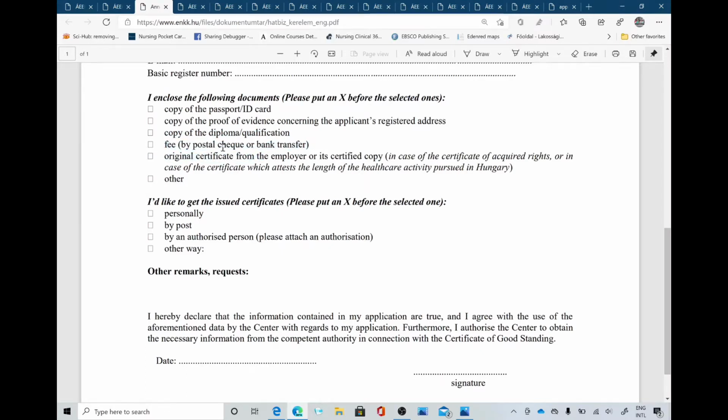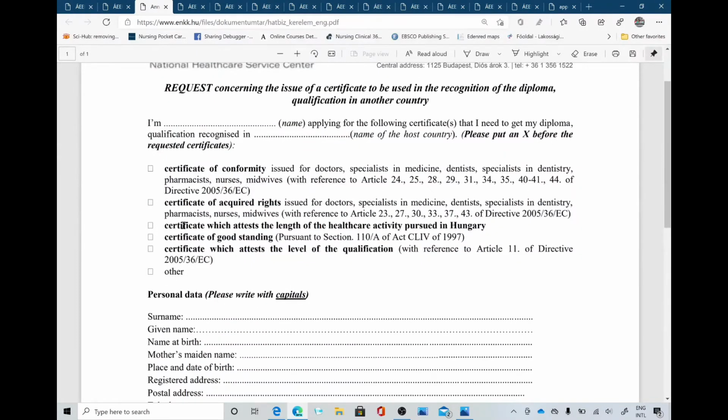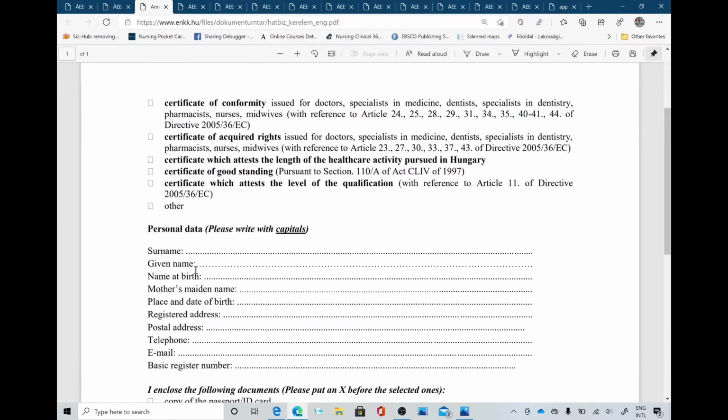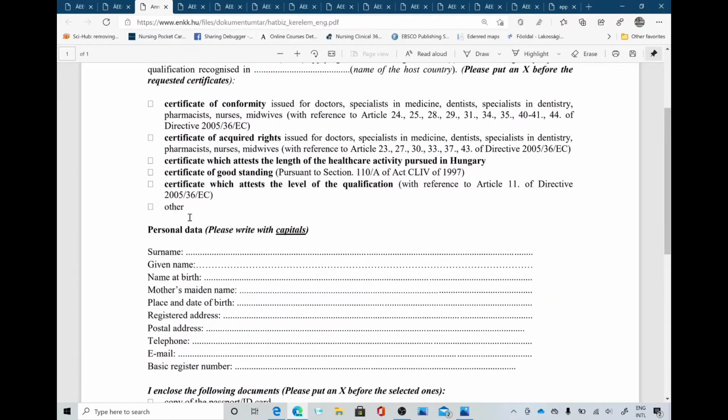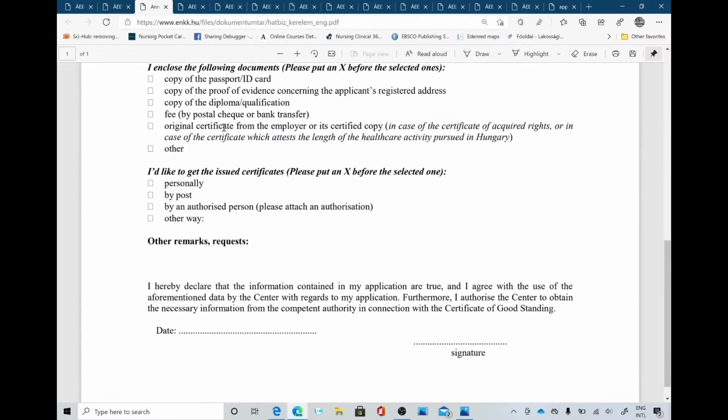Fee by postal check or bank transfer. In this case, each certificate is 15,000 forints. So remember, if you request 2 certificates, then it's 30,000 for it, and so on. So this is how you do it.